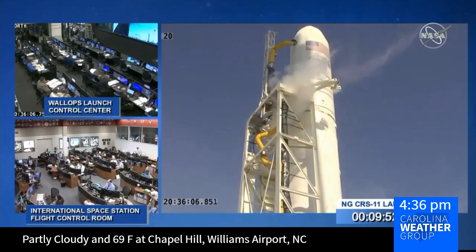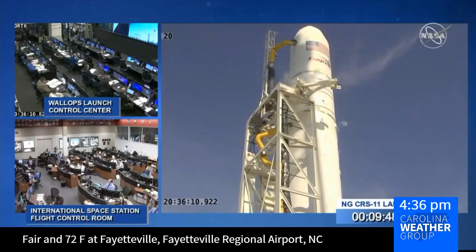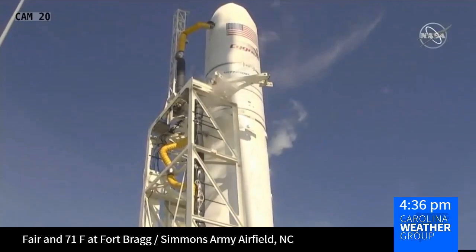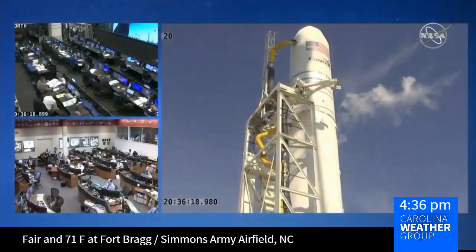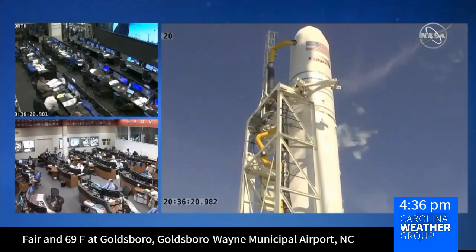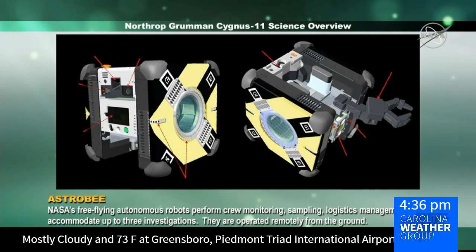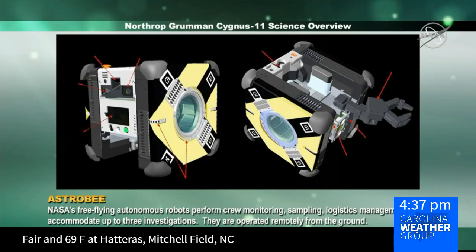They're self-contained, cube-shaped robots and are designed to help scientists and engineers develop and test technologies for use in microgravity to assist astronauts with routine chores and give ground controllers additional eyes and ears on the space station. Now, these robots, powered by fans and vision-based navigation, perform crew monitoring, sampling, logistics management, and accommodate up to 3 investigations. They can be operated automatically or from the ground.